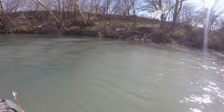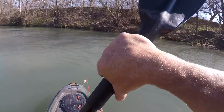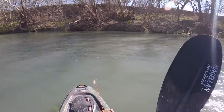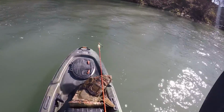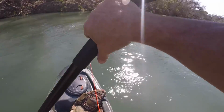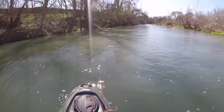All right, I'm coming downstream right here, and I seen this little pocket over here. I'm gonna see if I can kind of sit off the edge of the current and maybe cast up in here. I changed off that chatter bait and I've got a spinner bait now on. I was not liking the way that that chatter bait was running in this current. And I know the spinner bait will be a lot better.